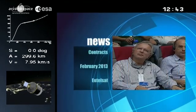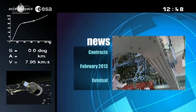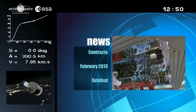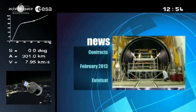Eutelsat and Arianespace announced a new contract for launch of several satellites on February 8th. The agreement guaranteed Eutelsat new resources and flexibility in order to carry out a program to expand and grow its satellite fleet.